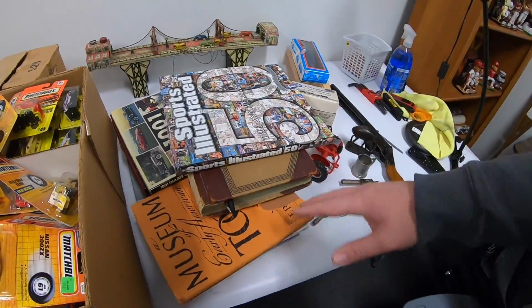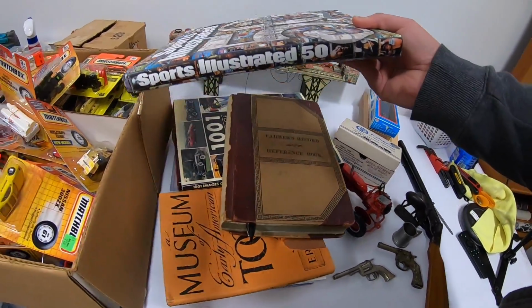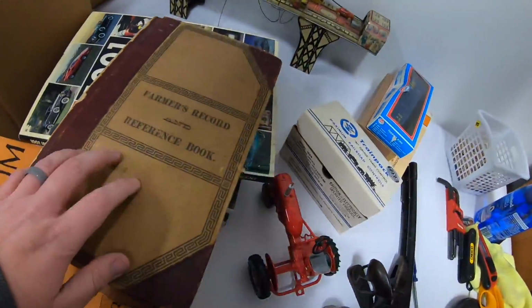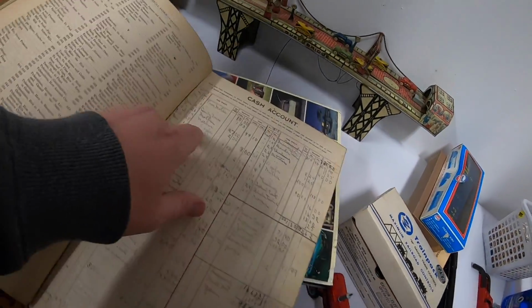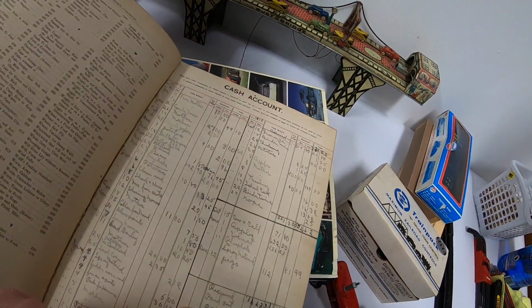Got a whole big stack of books. Some of them aren't great, but I thought a few of them were pretty cool. This is just really neat to me. An old farmer's record and reference book. And on the first few pages, there are some handwritten records in here.